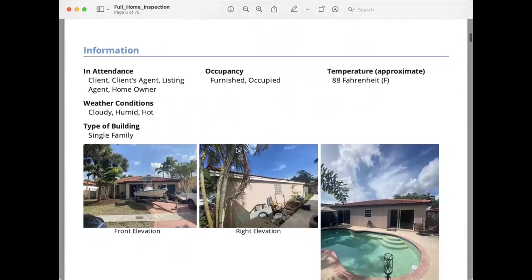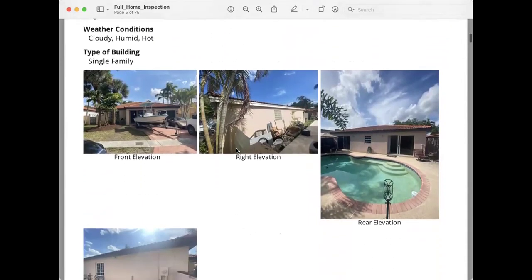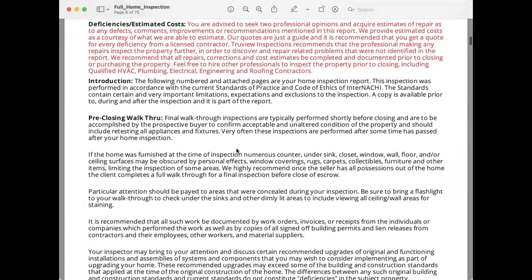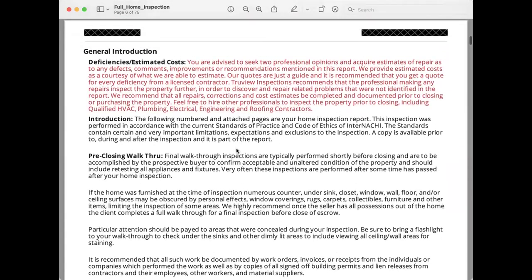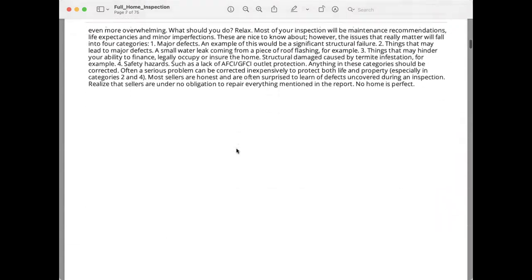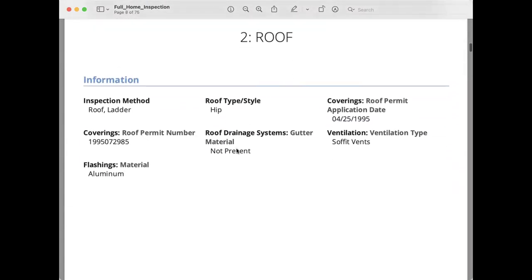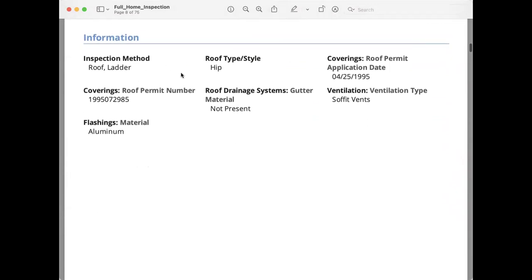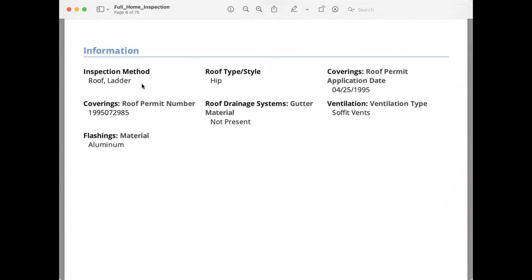So right here we have information on the property, some pictures of the property. And then it continues with more general introduction on the property. We're talking here about inspection method, roof, ladder. So we're going to go ahead and get up on the roof.